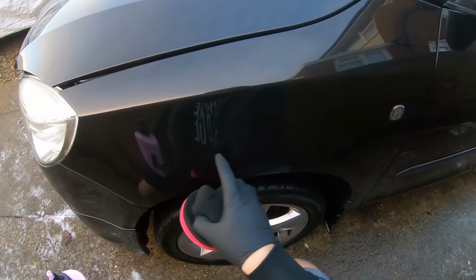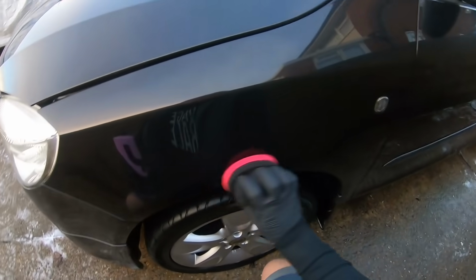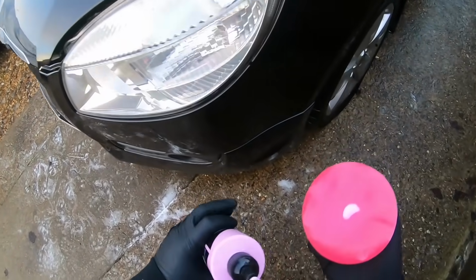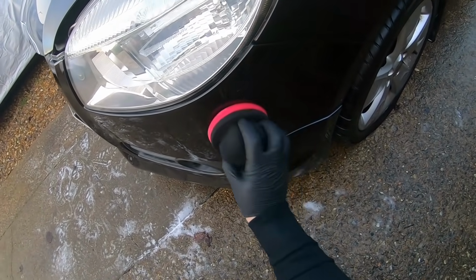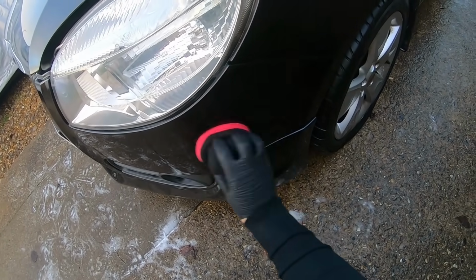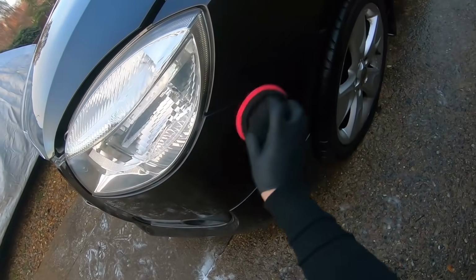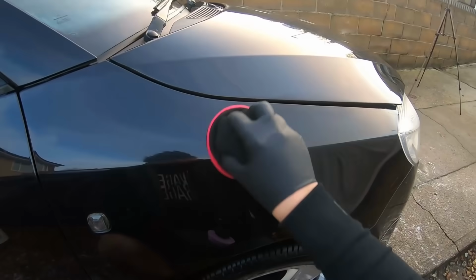These scratches that are on here are almost disappearing from putting this on. Look at this scratch. I don't know if you'll be able to see it on camera. There's a scratch here on the front. I'm going to put the wax on. Oh, it's like disappeared. It's gone. Can you see that? That's fantastic.